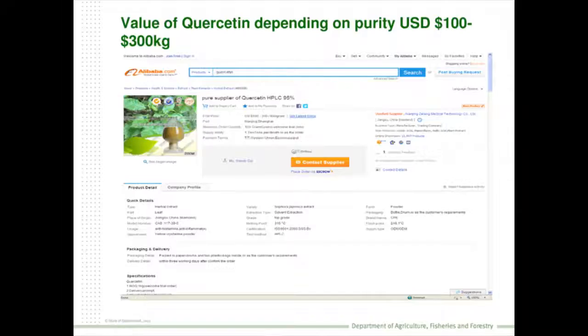Quercetin, okay, if you just go and see, well, what's the worth? You can get it from China for $100 for 300 kilos. Quality, very dubious because we don't know what the heavy metal content is, etc. Australia's got a very good reputation for its raw ingredient supply, and don't forget that. Don't ever undercut that. And we can sell the benefit of that through our value-added chain.